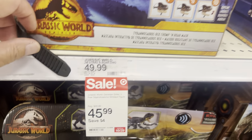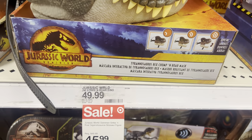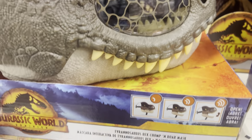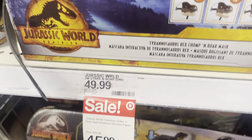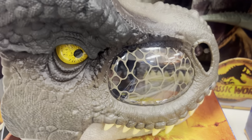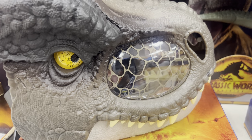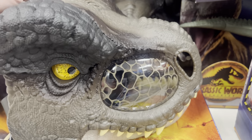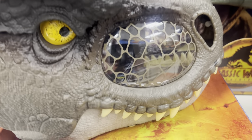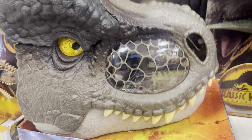This week at Target, we have a bunch of sales going on until almost the end of the month, 10/29. Strike and Roar Dino here is on sale for $4 off. T-Rex here, the mask. So those of you that can get it for Halloween, it'll be a T-Rex for Halloween.